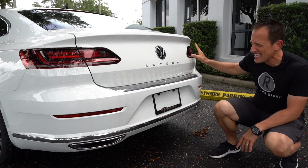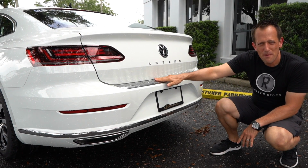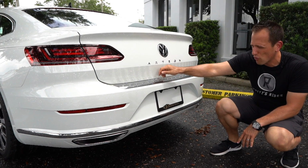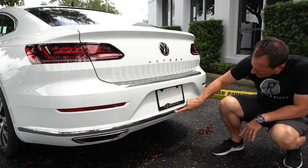It kind of reminds me of the CC, the back end of the business here. Tasteful Arteon badging. I'm not a big fan of this piece. This is an optional chrome piece to protect the bumper. I just think it looks a little too gaudy on the back, but I do like the silver trim.